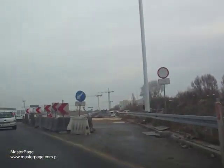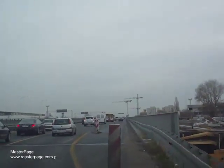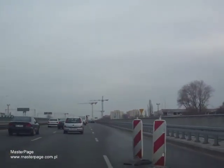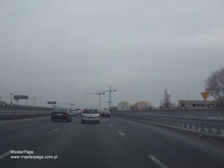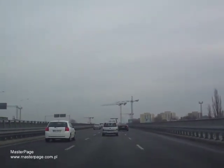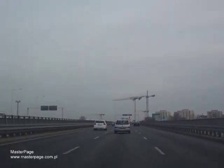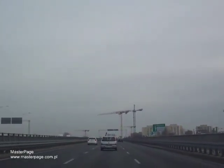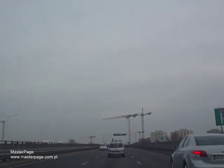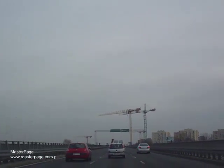In this video, I'm going to give you a glimpse of the enormity of some of the road construction going on in Poland. I'll let this run and talk in general and then some specifics as we go. This is the road that you go on after you cross the Wisła River on the Grota Rowieckiego Bridge.